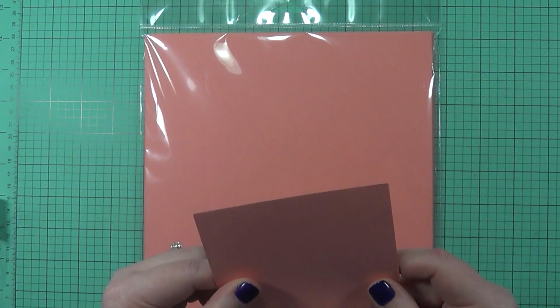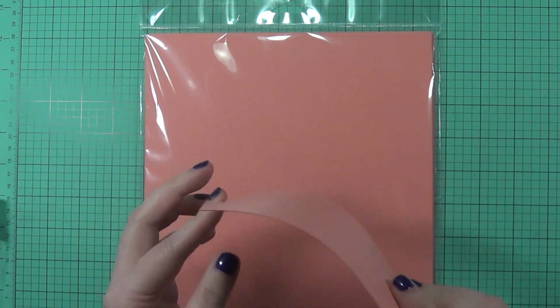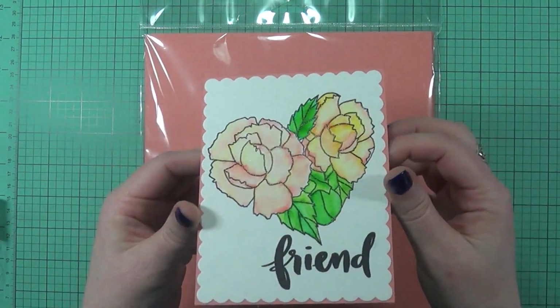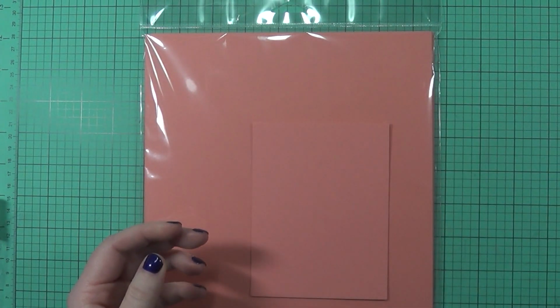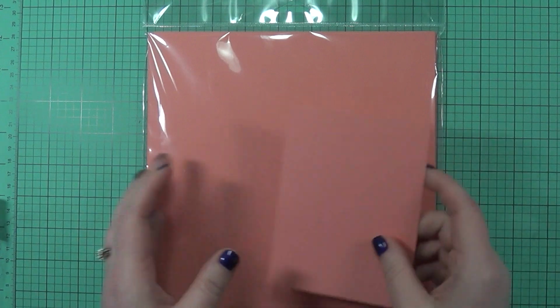For me personally, it's not thick enough to use as a card base. I'm just going to use it as a layering weight for laying onto my card, as I did in my previous video. Here's my card that I made in the previous video, and you can see how I layered that cardstock onto my card base. So that's how I intend to use this cardstock, but I thought it was such a pretty color and something that I don't have. So I picked that up. That was what I got from Gina K Designs.